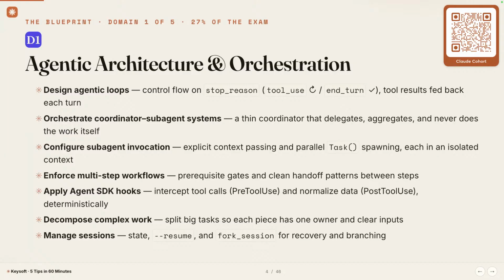And then just being able to take complex work and decompose it into smaller tasks, that feeds back into that multi-agent architecture where you have that one coordinator agent that has this big task and it decomposes it and spawns sub-agents. And then you need to understand how to manage your session state.